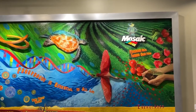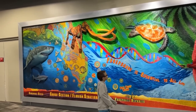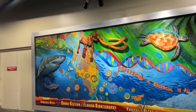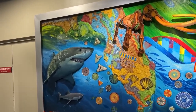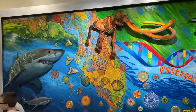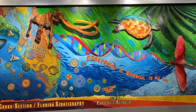Phosphate helps farmers grow food, and phosphorus is essential to all life. This connects it to our fossils, even the mammoth. That's what that looks like to me. And Bone Valley region and shallow seas. This is just a really cool picture of what our Florida looks like.